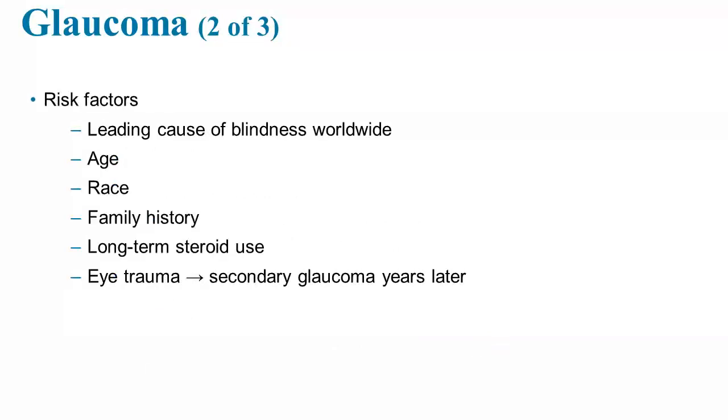And the risk factors are: it's a leading cause of blindness worldwide. Again, aging, race, family history, people that use long-term steroids, and of course eye trauma. They get secondary glaucoma years later due to the injury that the eye has suffered.